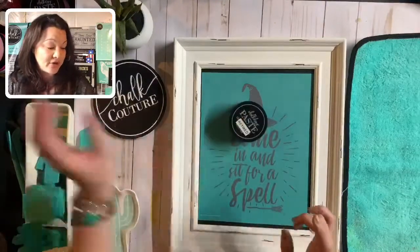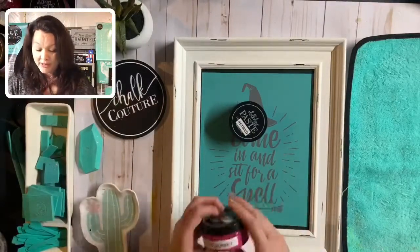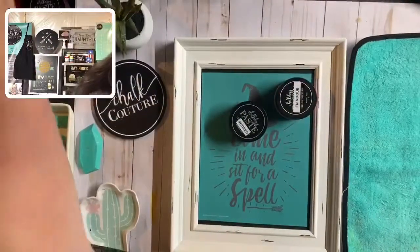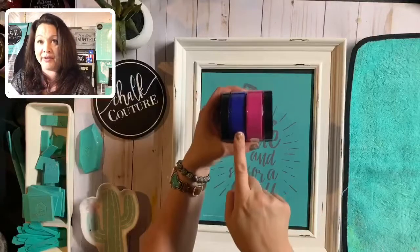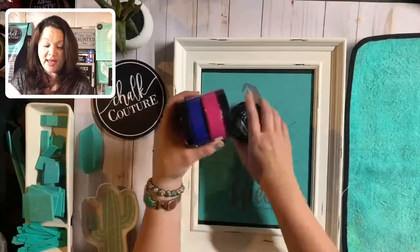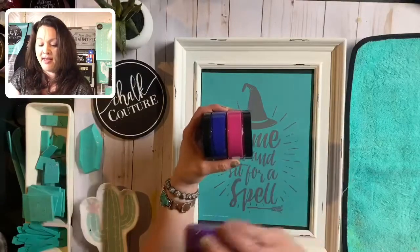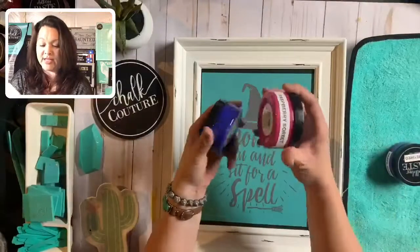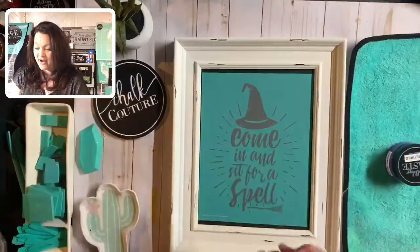But what I do want to tell you, that you can mix our other paste that we do have to make grape soda. You want to take your raspberry sorbet and your iris. So if you mix your iris with your raspberry sorbet, hey Terry, you are going to get grape soda. So if you don't have any more grape soda and you missed out, you want to get these two. Or if you have raspberry sorbet already, you want to grab the iris and then just mix them together in another little container, and then you have grape soda.